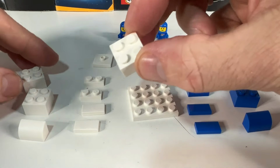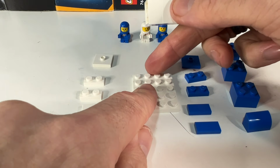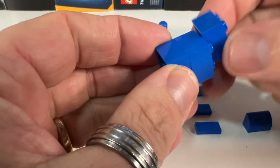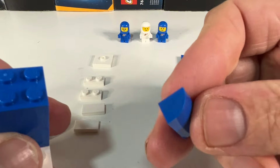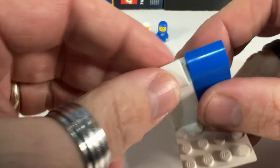So we've got 20 very common pieces, there's nothing special here at all, and we're going to first of all build up using some 2x2 bricks. So we've got three white 2x2s. I'm using a white base, that's what the original set had, so I thought I'd stick to the original colours. And the same on the other side, three 2x2 blue bricks. And then the original set had that curve on top. I'm using these 1x2 curved bricks to go on there like that. Got one on each side.